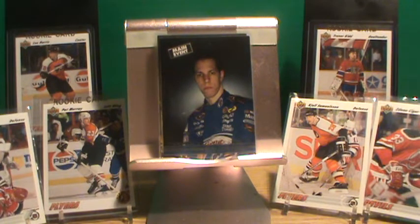And up next we have a NASCAR Sprint Cup Series again. And this is Casey Kahne. Wheels Main Event 2011. Card 18.